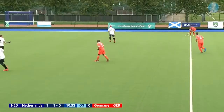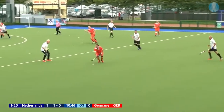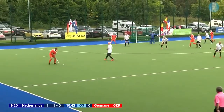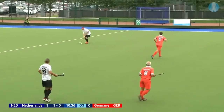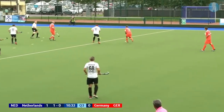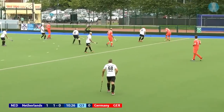Van Giel across. Good pass. Van Giel, Dedra Klopp, off Roth, and then almost a flick up to Robin Van Klaveren. The Netherlands remains with the side in the lead here in this Pool B game.